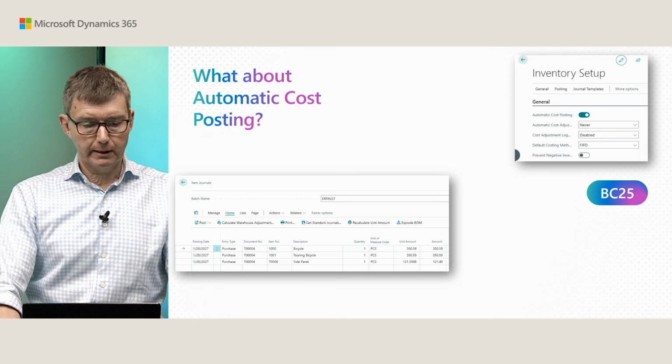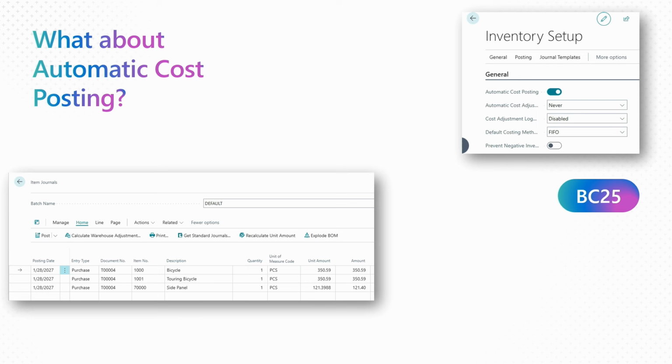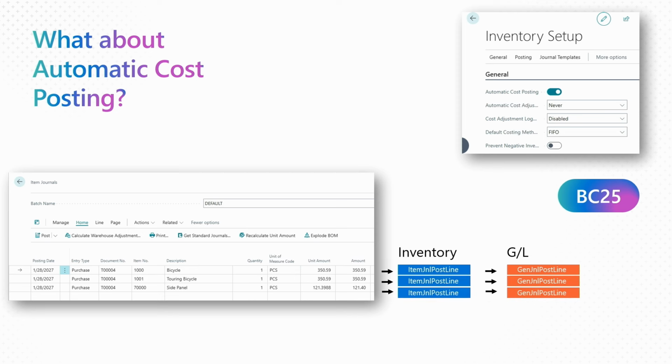Then we have automatic cost posting, one of our enemies for locking, because many users, most actually, have this flag on in inventory setup because they want the general ledger to reflect what they have on inventory. And the effect is that when you post item journals, for instance, same for sales orders, purchase orders, whatever, we call out to the item journal post line, which then calls out to GL post to post the finance. And that means that immediately you start posting an item journal, you would also lock the GL, meaning people cannot do payments and other GL stuff. And of course, we do that for every line.